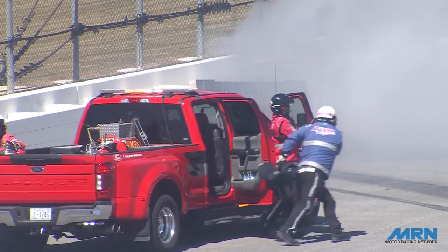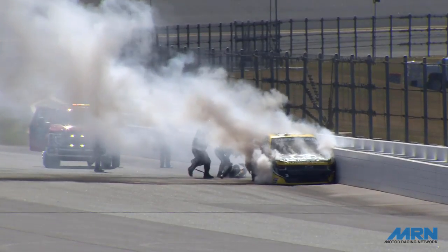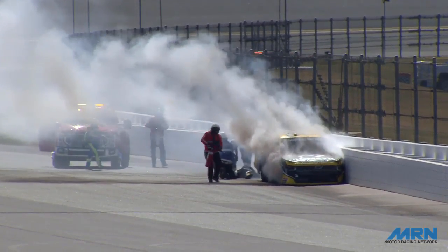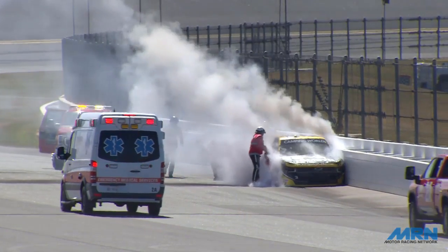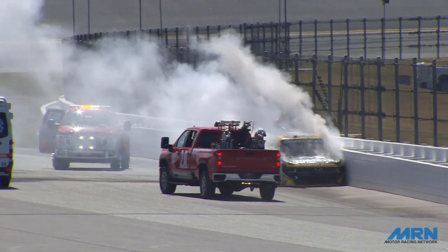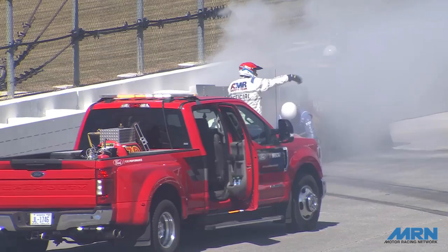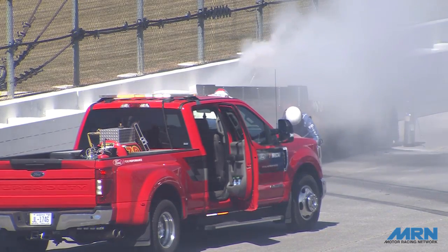The flames have gone out, but there was a massive fire under the hood of that machine. There were flames up inside the cockpit. Jordan Anderson was trying to make his exit from that truck as it was still, well, not full speed, but going a whole lot faster than it needed to be for him to climb out. Well, safety teams right there to attend to Jordan Anderson. We've obviously gone under the caution flag, and this will more than likely bring our stage 1 to a conclusion here under the caution flag in just 1 lap.